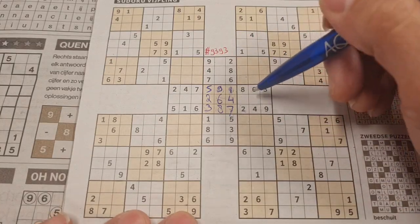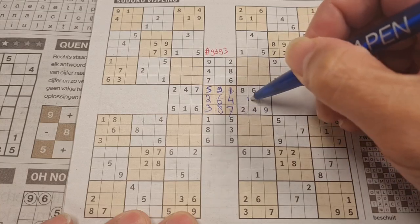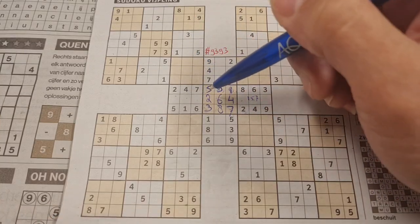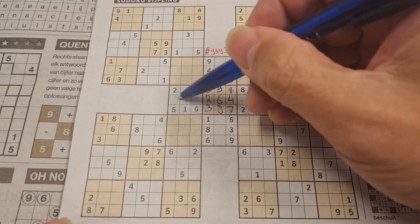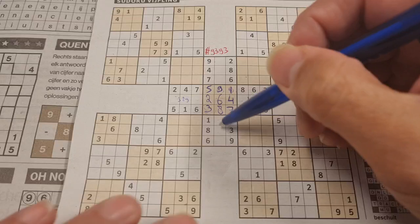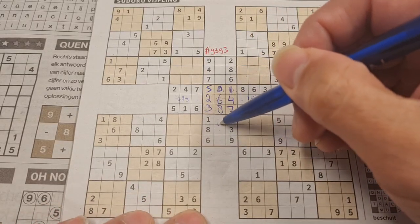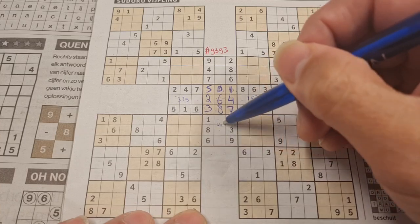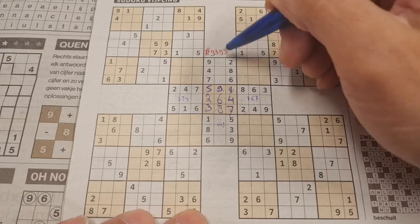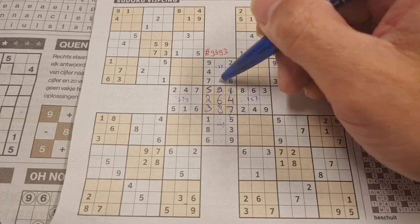Alright, what are these 3 missing numbers? 1 is missing, 5 is missing, 7 is missing: 1, 5, 7. Next square: 3, 8, 9. Next big square: 2, 4, 7. And here, these 3 missing numbers in this big square are 1, 3, 5. Okay.